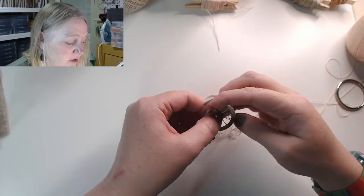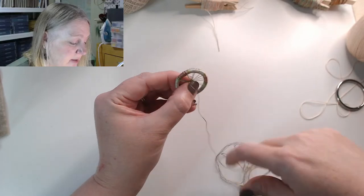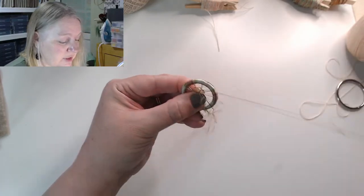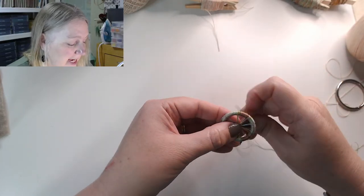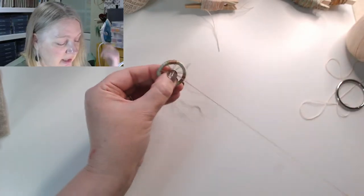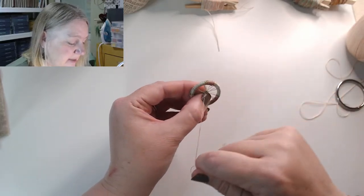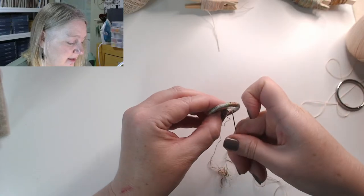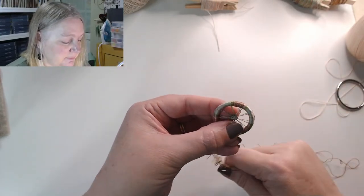And then you would start a new thread just in the way that we started this one, by putting a tail down one of the spokes and wrapping the tail in as you go along. And so you can change colours fairly simply like that and make all sorts of interesting designs.